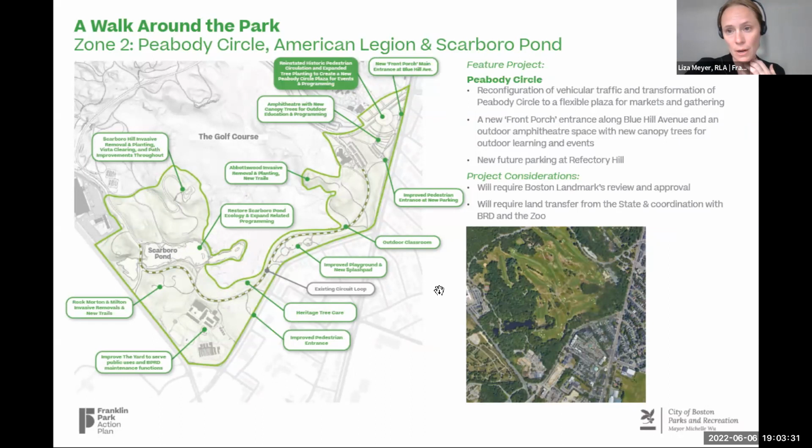improvements at the area that used to serve as the service drive to the old refectory that is now just sort of that pit off of Blue Hill Ave that is oftentimes filled. People dump things in there and we clear it out, and then people dump things in there again. So improvements to that area so that it is safe and possibly functional in some way. Maybe it can be an entrance into the park again.